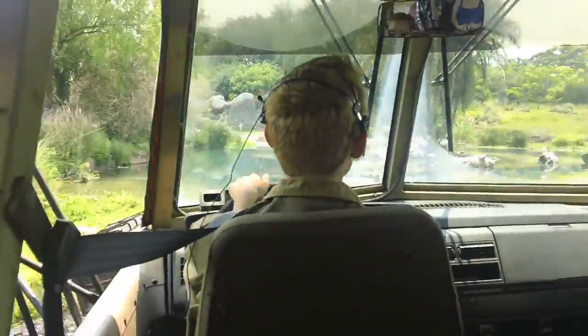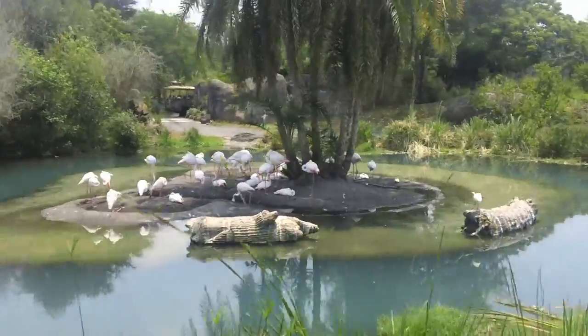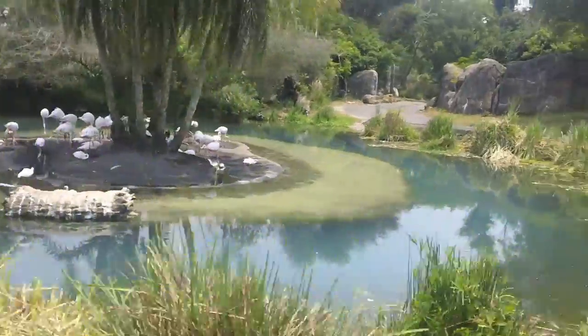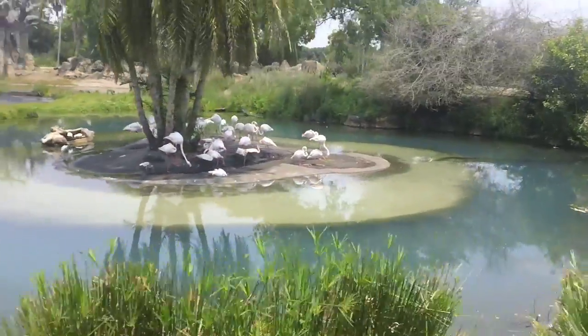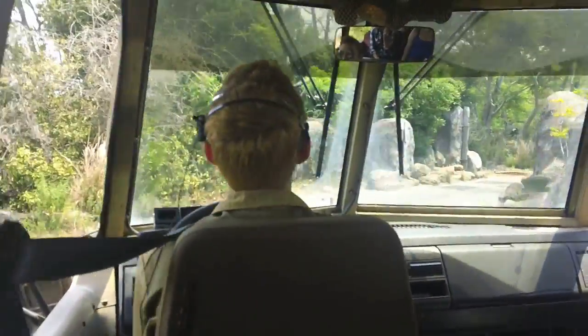Whoa! Look at this! Whoa! A flock of flamingo have gone to this watering hole. Surprise. These right here are known as greater flamingo. They're the lightest pink of all flamingo species. They actually get their color from their diet. They eat lots of brine shrimp, which contain carotene. So when they're first born, they're gray, and then as they get older and older, they turn more and more pink.